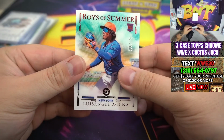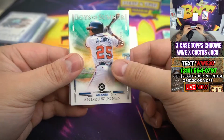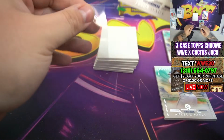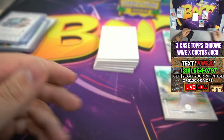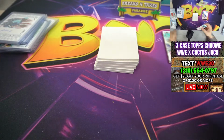All right, second half starts off with a nice Luis Angel Acuna. Set up 175 for the Mets. And the rookie, Andrew Jones at 249. And another Jesus Mate. 116 of 249. Mate for Milwaukee.